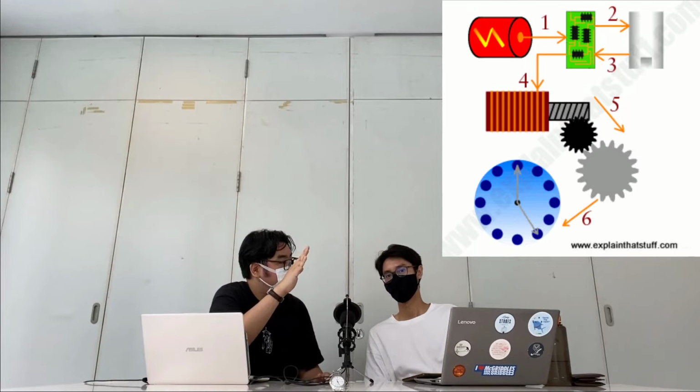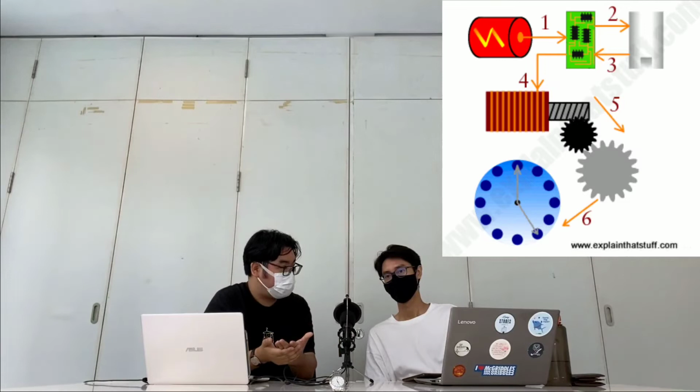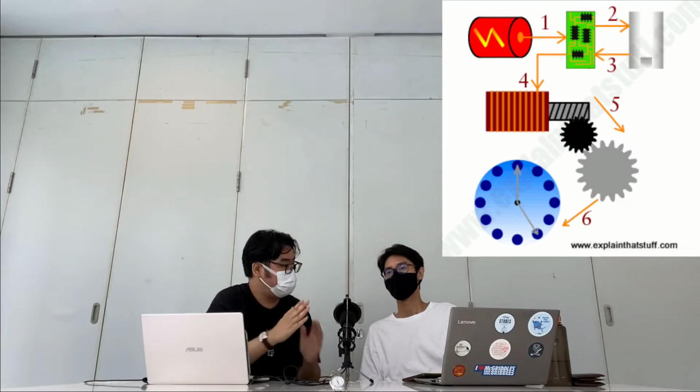So just to put it simply, the battery makes the quartz vibrate, and after the quartz vibrates, the second hand moves 1 second forward. So that's how it goes.